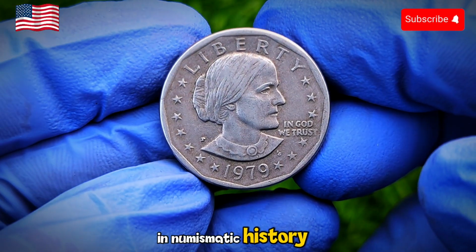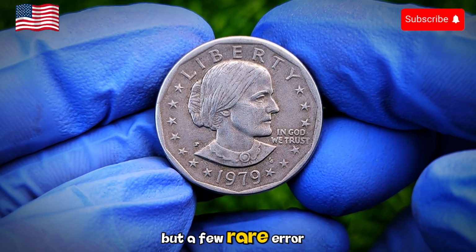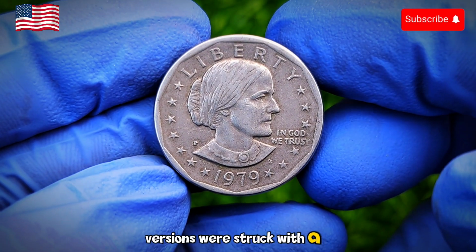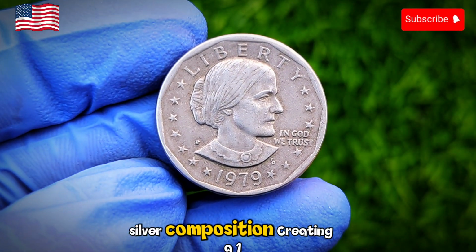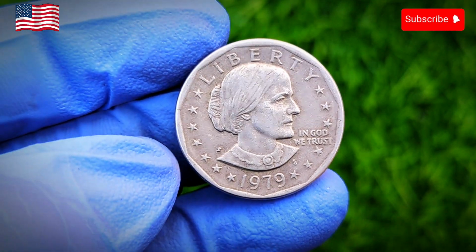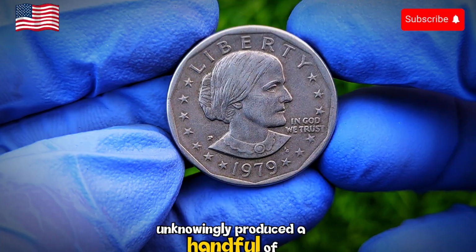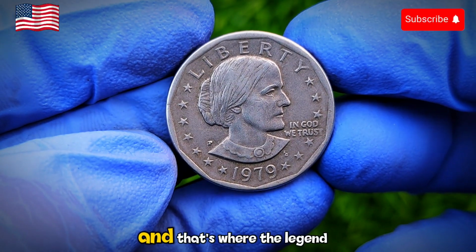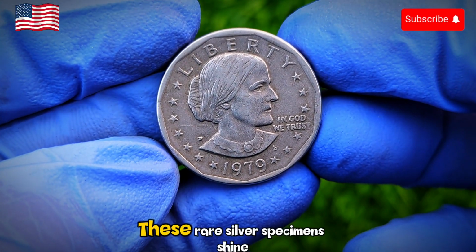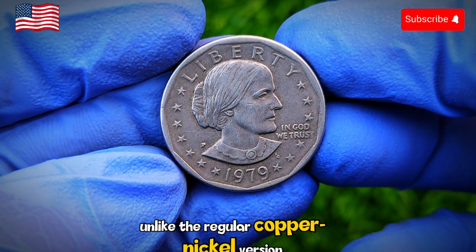Most of these coins were made in a copper-nickel blend, but a few rare error versions were struck with a pure silver composition, creating a one-of-a-kind rarity that collectors have been chasing for decades. The Philadelphia Mint, marked by the P, unknowingly produced a handful of these silver error coins, and that's where the legend begins. These rare silver specimens shine with a brilliance unlike the regular copper-nickel version.